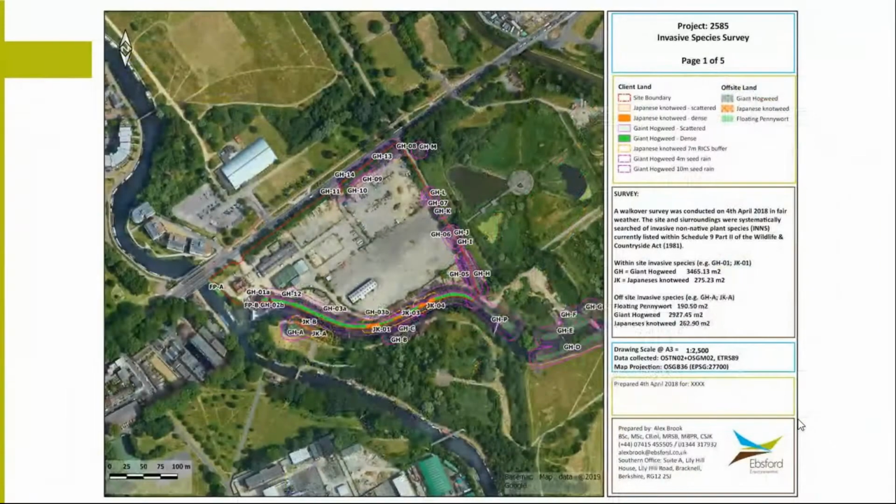It's not just Japanese knotweed that you can cover, but you need detailed information on anything and everything that's present. Here we've got a lot of giant hogweed, another species that we'll talk about slightly later on. Floating pennywort is also covered by the same legislation, but most of these plants don't cause the same structural problems, so they're not highlighted by the press in the same way as Japanese knotweed tends to be. But it's important to make sure you know exactly where everything is, and then cross-reference that with the information you've got for your development of the site.